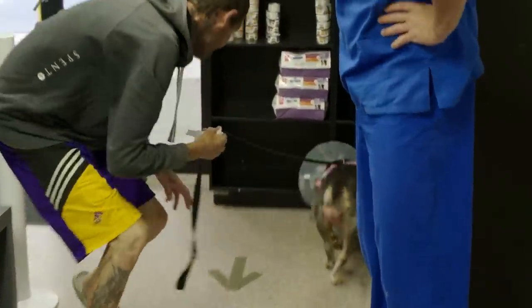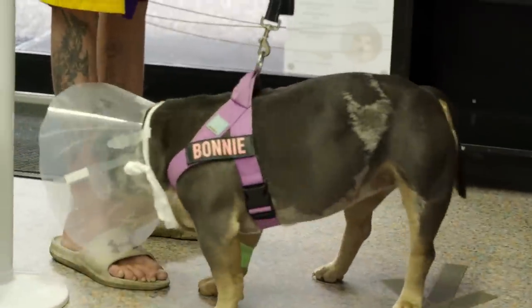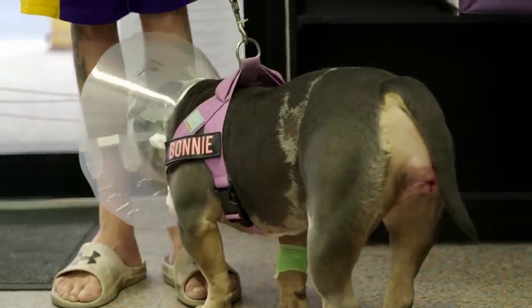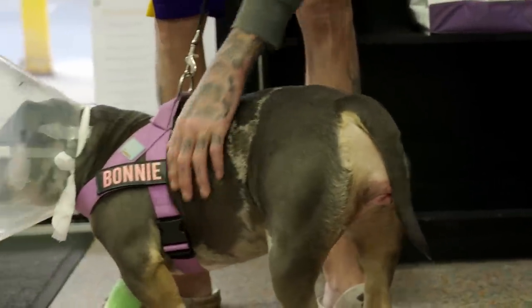Goodness me. Bringing Bonnie out to the waiting room and reuniting her with Nathan, it's a beautiful thing. You know, you see a tear in his eye. He loves this dog. And to be able to help treat the dog and get her back into his loving arms, it's a special thing. Given 8 weeks from now, you should get her spayed. It's best for her health. Yeah, thank you so much. It's been so great. Oh, no worries.